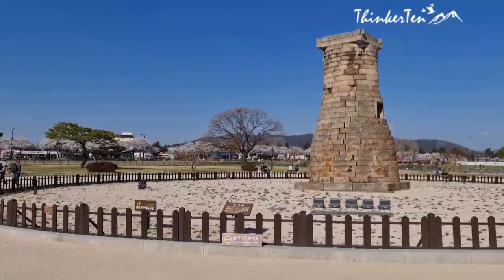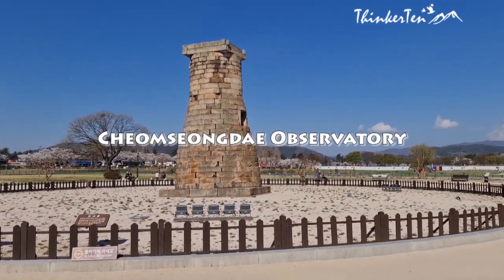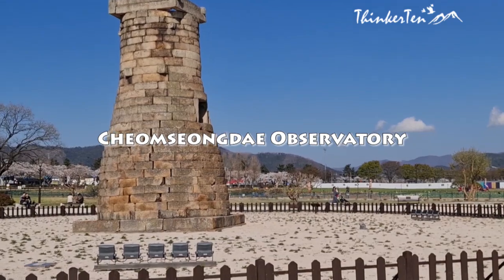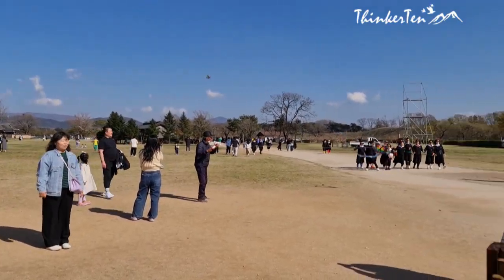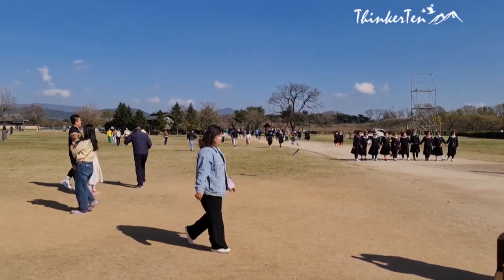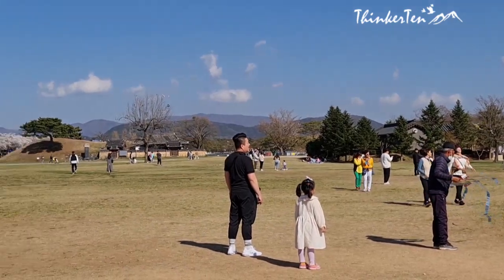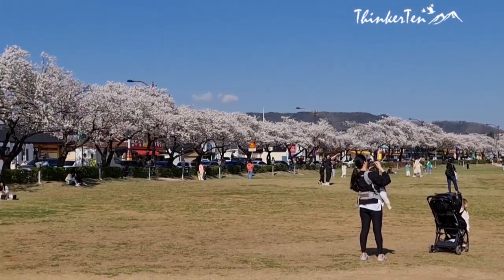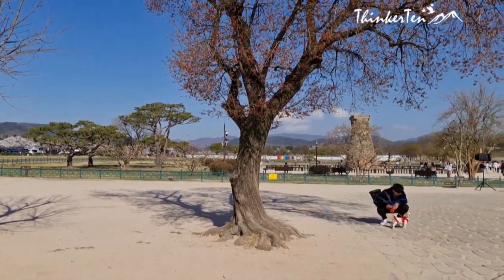Gyeongju Observatory. This ancient astronomical observatory was built during the Silla dynasty and is one of the oldest surviving observatories in East Asia. It is a popular tourist attraction and a symbol of Gyeongju's scientific and cultural heritage. Our hotel is located within walking distance of Gyeongju Observatory.